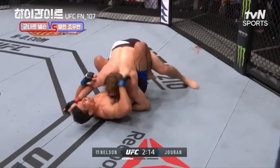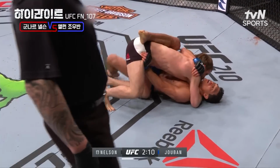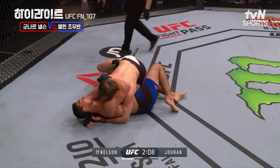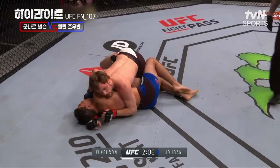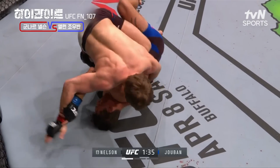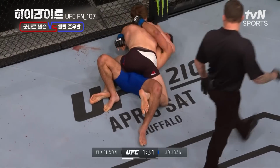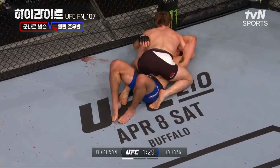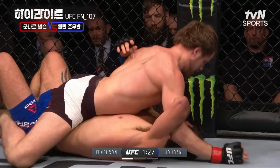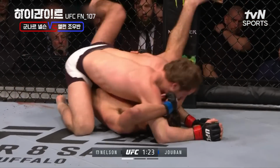Great balance by Jouban. Still not off the hook though. Oh, and there's another takedown, beautiful. Look at that, Gunnar Nelson. Passing straight through, slides his knee. Allen loses the guard. Nice folding pass there by Gunnar Nelson. Good work by Gunnar, keeping that arm occupied that would normally be used as an underhook. There's the mount that you called for, Dan. There it is, straight across the mount. Now watch him use that shoulder pressure to force Alan Jouban to turn.